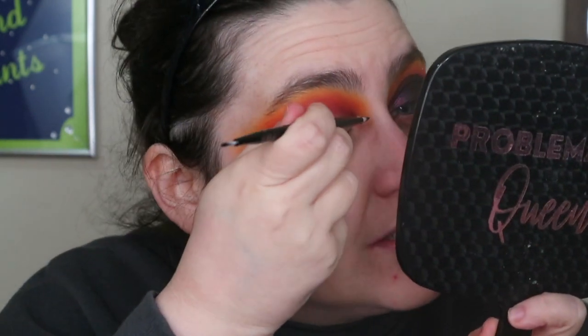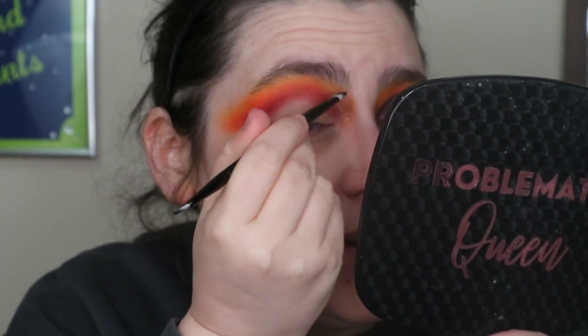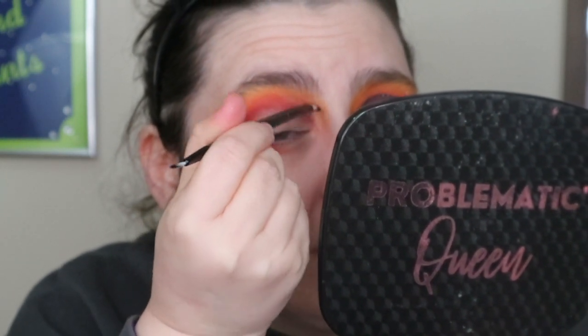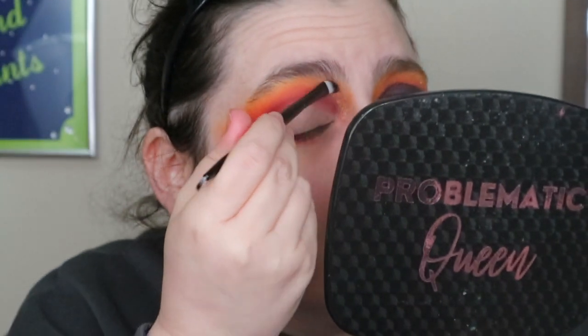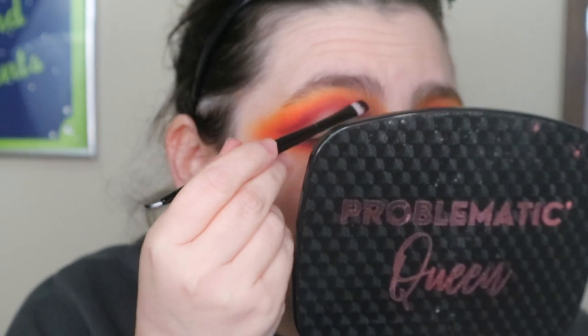Now, this is going to scrape away a big chunk of this, but what I'm doing is putting it like this, because you see I have that nice kind of detail there. I promise there is a reason for this. Just popping it like that, all the way up towards the brow bone. Like I said, it's shifting the balance of all of the eyeshadows, but don't worry, because you see I can pop it back on. It's not a big deal at all.